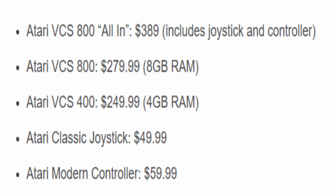And then they're also going to have another version of this. If you want to buy the Atari VCS without the joystick and the controller, it is going to cost you $279, so it's not going to be $389. So you can see the controllers definitely add a hefty price tag. And if you're going to be playing this thing, of course, you're going to need some type of controller or joystick, so you might as well spend the $389 anyway.